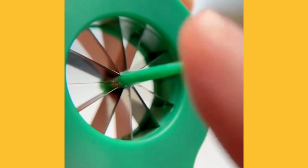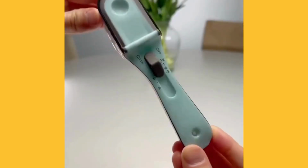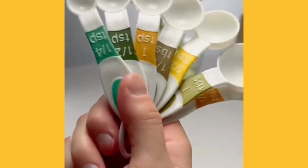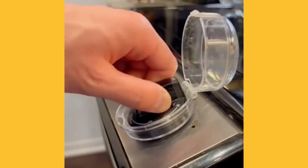But maybe this tiny thing that's used for slicing green onions into long strands. And this flexible holder keeps wine glasses from breaking. That's an adjustable measuring spoon that replaces the need for all of these. This gadget shreds chicken and other meats effortlessly, while this cover prevents appliances from accidentally turning on.